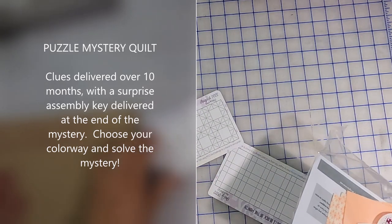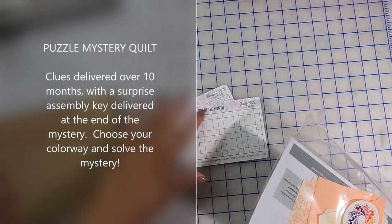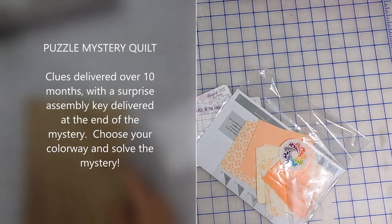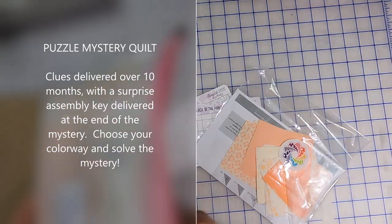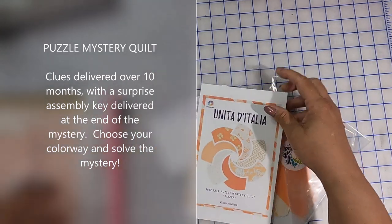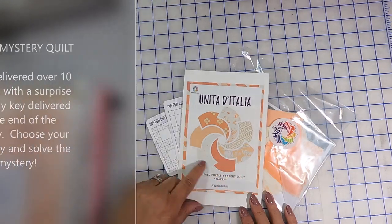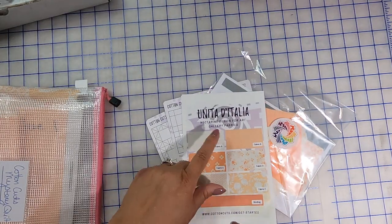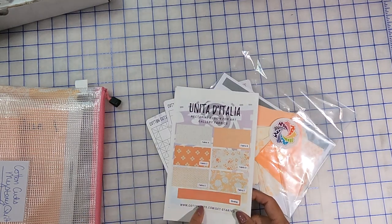They also give you a block of the month just for fun. And this is, I think, another month that I stuck in there because I have opened this one. But I keep all this in one place. And here we go. This is what came with my first kit. This is what my color palette is. It has instructions, so this is something you definitely want to hold on to. But these are my fabrics.